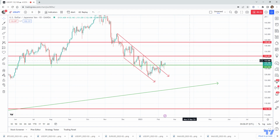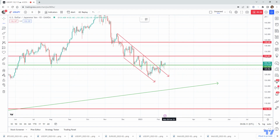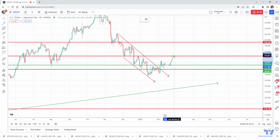So going further, I expect this low to hold and to have continuation to the upside. My first target for this pair is this resistance above 134, but if we have a break here, we can go even to 140.